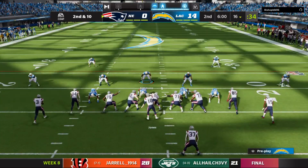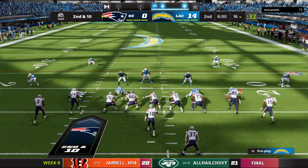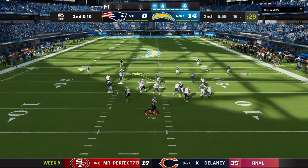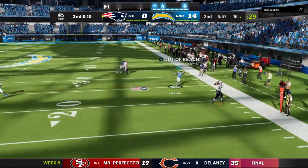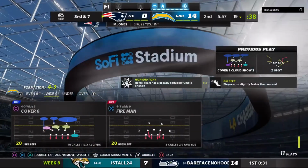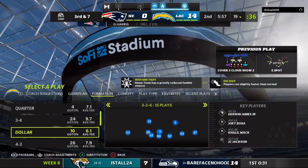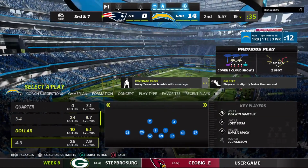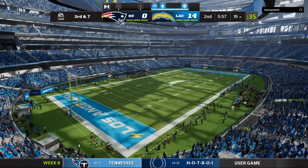Here's 2nd and 10. Looking to throw. Jones. He gets it complete to Harris. And he'll be just shy of the 20 at the 19 as he goes out of bounds. He'll get only 3 there, so it leaves him with a 3rd and 7 ahead.